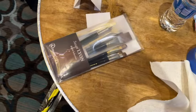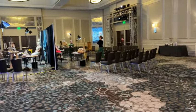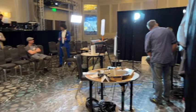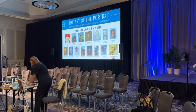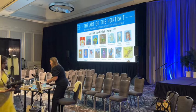Simi came and put the brush set here just so that people would know that there was a brush that they could buy. And people are all setting up. So this is before people can come in. There's Francis Bell, and there is Shane Wolf, and there's Jeff Hine. They're talking away. It's interesting because they chose an image of my work for the face-off as an actual pastel, but they had no idea I was gonna do a pastel. So there you go.